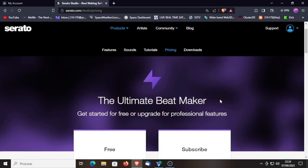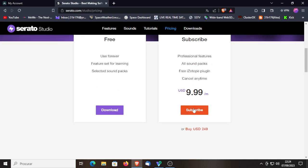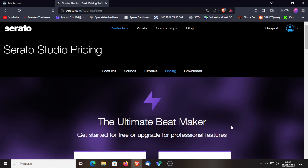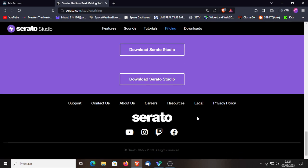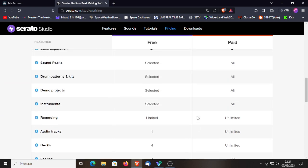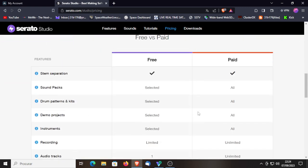So that's Serato Studio. If you go for the whole professional version, has lots of nice features, including separating your track in stems, so you can go really crazy with it. With the subscription here or the full version, you get also free iZotope plugin, and you can cancel at any time. And all the sound packs are included. I don't know how it works over here with the sound packs, if they are royalty free over here, but in Magic Music Maker they are not, so you cannot monetize them. You cannot ask money for it, but.